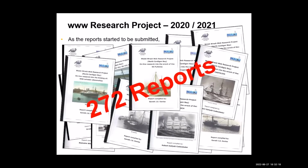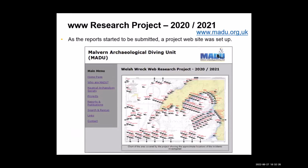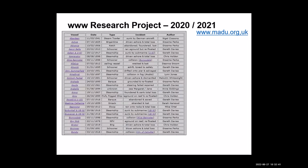And to date, we've got 272 of these reports so far. All the reports are available on the website in PDF form. This is what the website page looks like. This is early days; it's a bit more filled in since I took these screen captures. So you've got a picture of the area, whereabouts the vessels are, with their names, and attached to it, down the side here, are the names of the vessels. This is just the A's and B's.